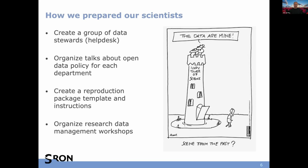And that was a bit difficult in COVID times, but we started those last year. We organized a number of data management workshops, on the topic to educate our researchers in how to use version control, how to organize your code in such a way that others can also use it, etc. So these are the pillars that we started with to prepare our institute to move towards open data.